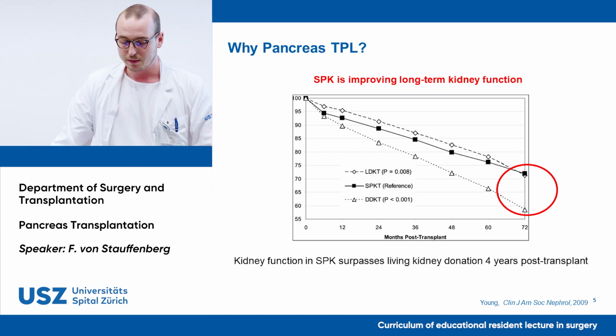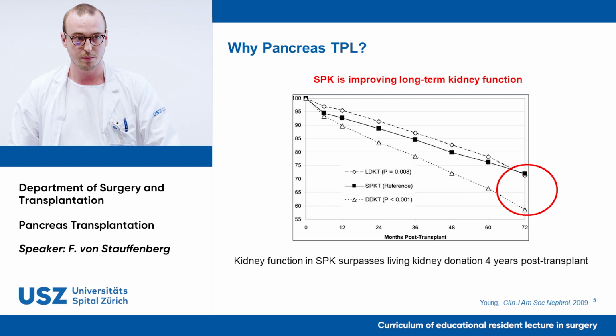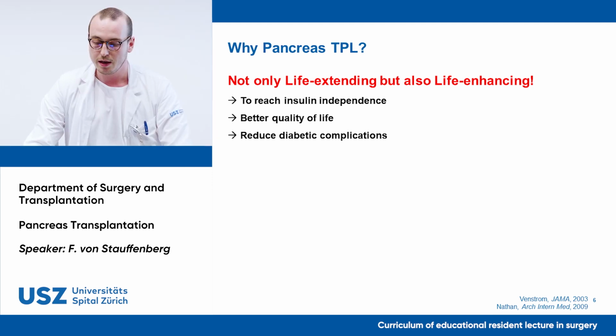But SPK, the simultaneous pancreas and kidney transplantation, is not only improving patients' lifetime, but also their kidney function, which also becomes evident 4 years after the transplantation, which is due to the good glycemic control we reach by the pancreas transplant. And the procedure is not only life extending, but also life enhancing. We reach insulin independence for the patients, which is improving their quality of life. And by that, we can reduce diabetic complications.